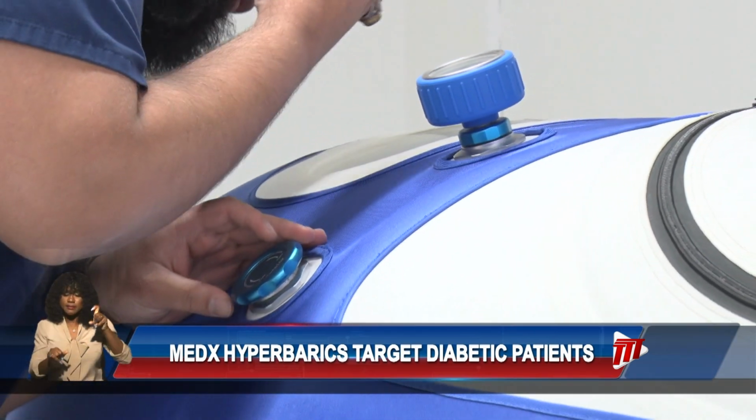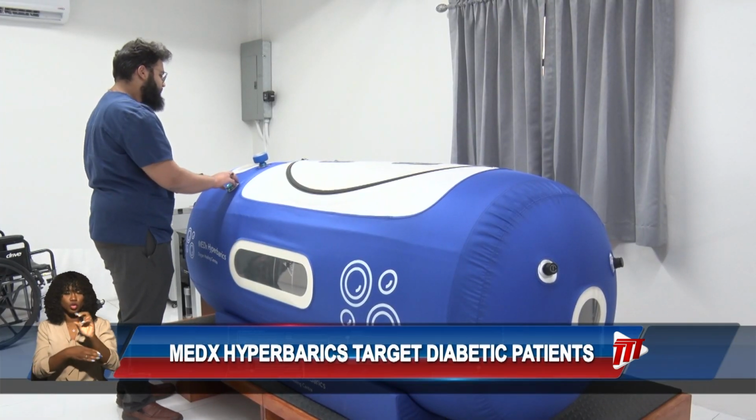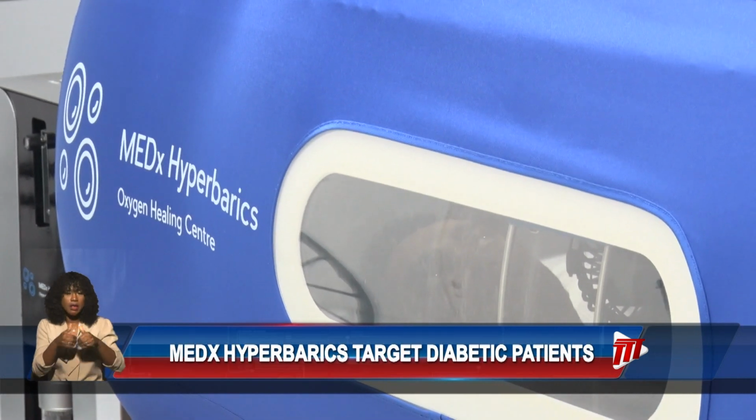Hyperbaric oxygen therapy was first used in the US in the early 20th century to treat deep-sea divers who had decompression sickness, commonly known as bends. Dr. Rahman, who has been a hyperbaric medical practitioner since 2006, explained just how the process works. The oxygen that we breathe in the atmosphere right now is 21% at 1 atmosphere. And that suffices for the body to last, survive, and thrive under healthy circumstances.